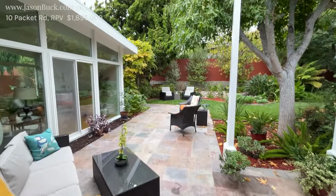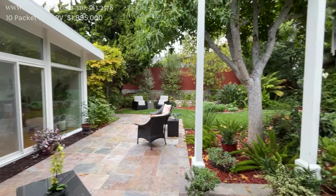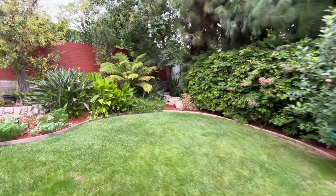And a nice patio in the back. Very private. This area does have a very small homeowners association fee, mainly for the front entrance, but there's also a trail that goes down to the rocky shore. It's not so much a beach, but it is a beautiful coastline area. And this is just a really neat property. I mean, it's really well done and it's got a cool vibe to it.